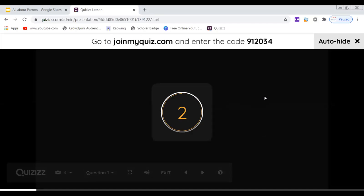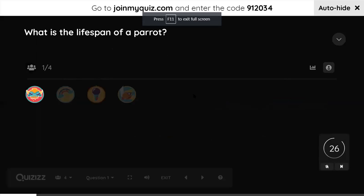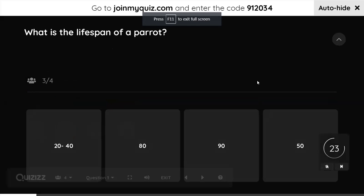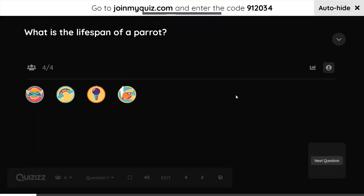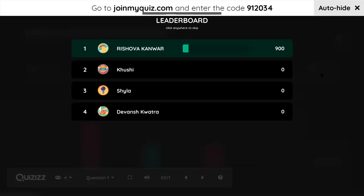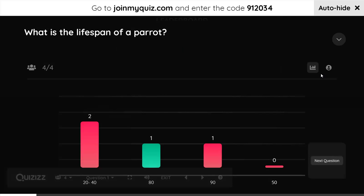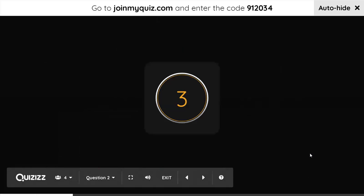So the first question is arriving on your screens. What is the lifespan of a parrot? And the options are 20 to 40 years, 80 years, 90 years, or 50 years. And you all have already done it. So on the leaderboard, Rishova Kanwar is in lead, Khushi, Shaila, and Devansh Quatra are with 0. And the correct answer was 80 years. So let's move on to the next question.